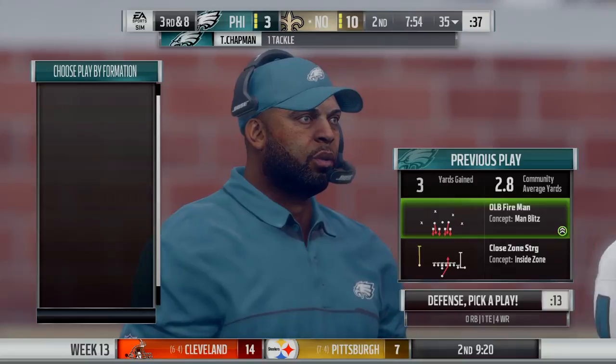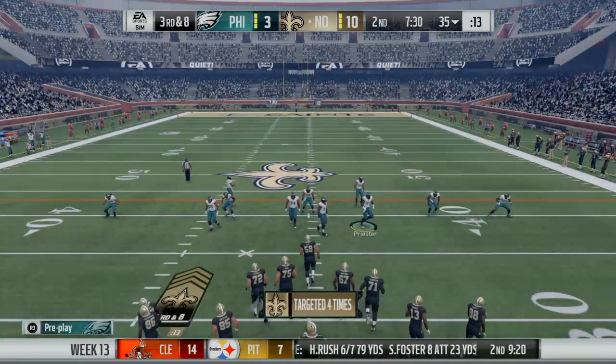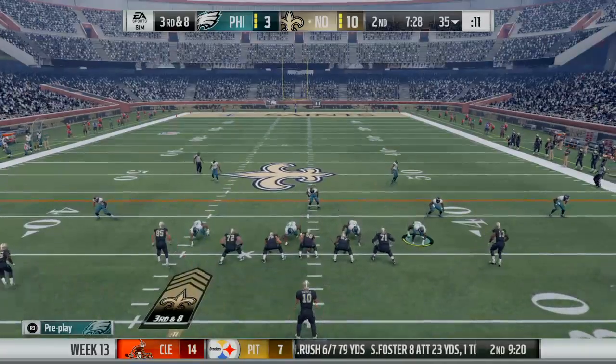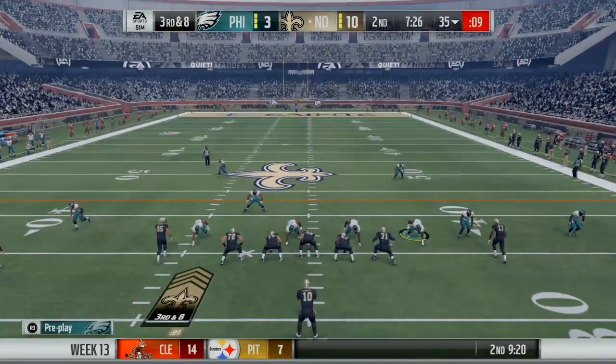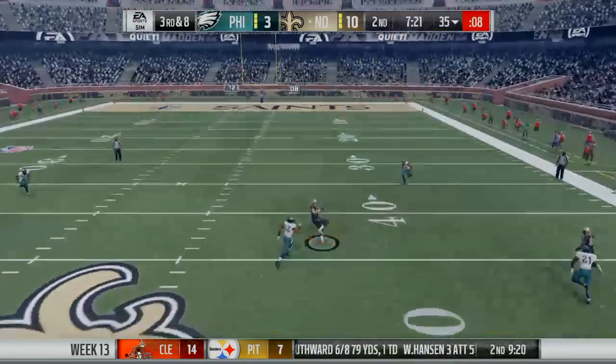That still leaves him with a difficult 3rd and 8 coming up. Well, he hasn't made much of an impact in the running game thus far, and after that last run, not much is going to change in that area. He hasn't been able to get anything going, and really the offensive line not helping him much.